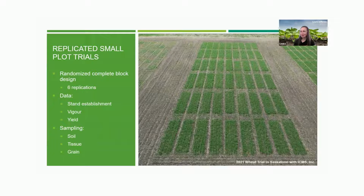Okay, so that wraps up our large-scale on-farm trials. So I'll go through some of our replicated small plot trials. These trials are really exciting, and they allow us to ask very specific questions about our product. The small plot trials are designed for statistical rigor so that we can gain meaningful performance data.